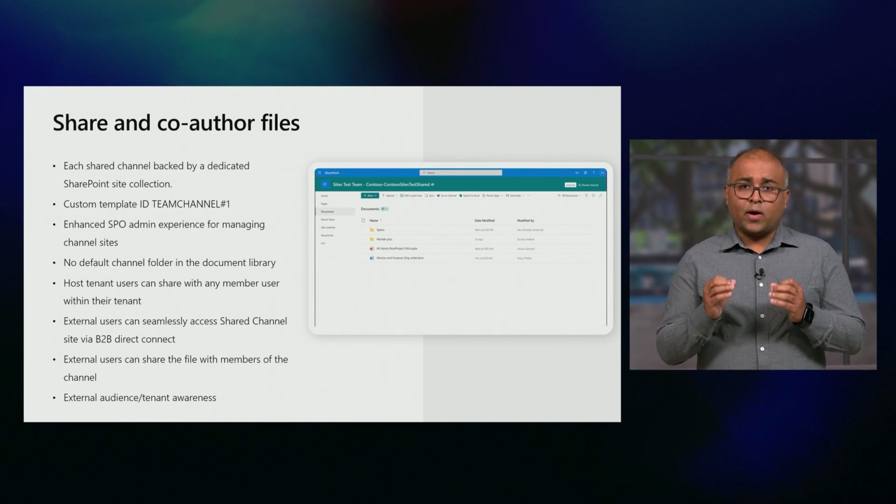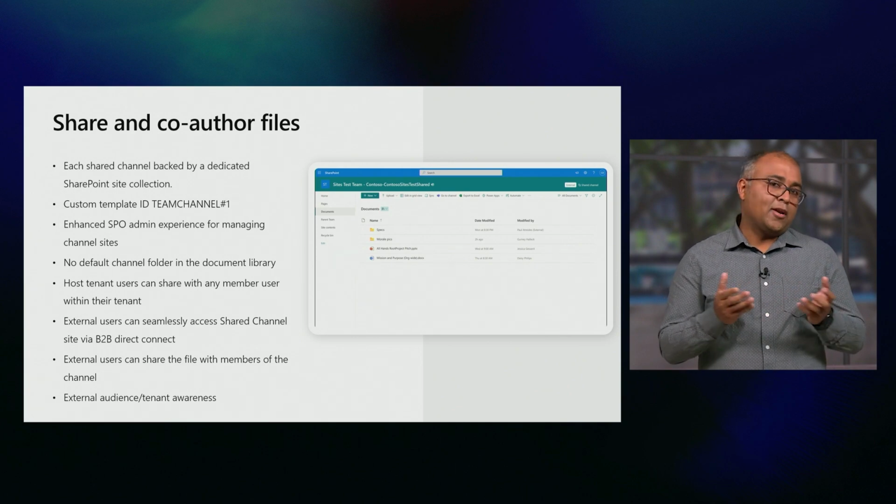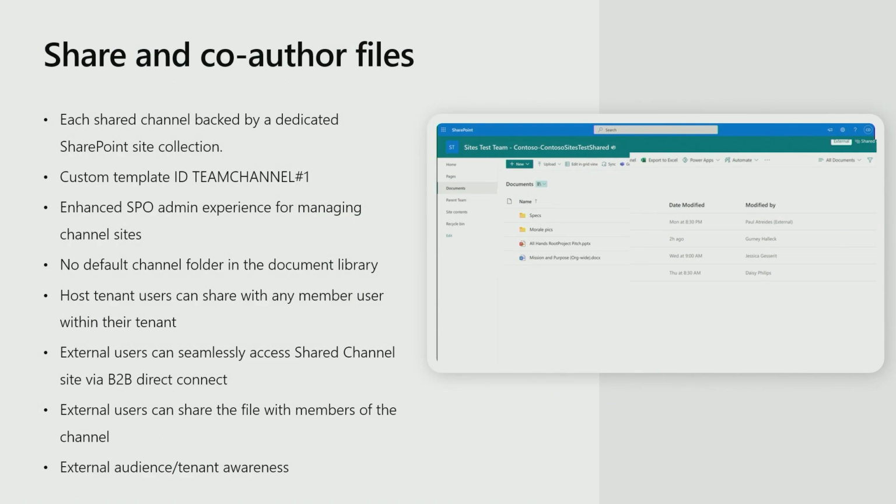As your team works together, you will undoubtedly have files that you will want to share and collaborate on. Shared channels make it easy to share files and work on them together across organizations. Everyone on the channel, irrespective of their organization, can view, edit, and collaborate on them right within Teams. Each shared channel has a dedicated SharePoint site. We have made significant improvements in the SharePoint admin experience to help you manage the channel sites better.